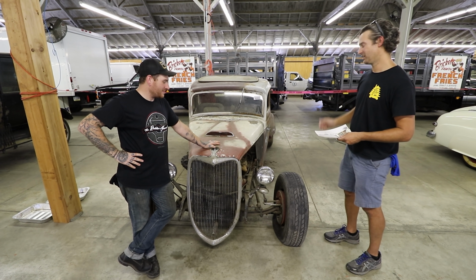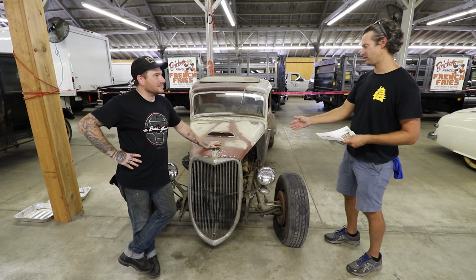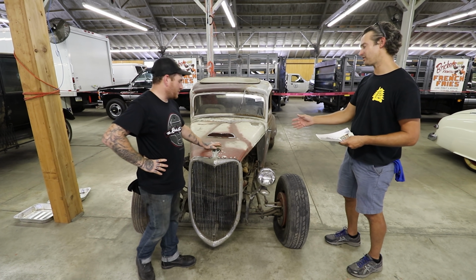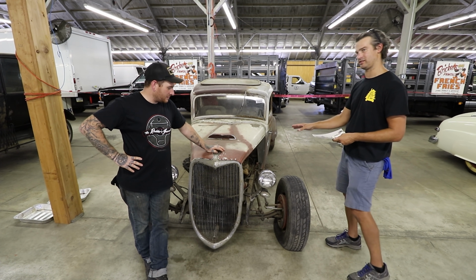I was nice enough to meet Bob and Linda, previous owner, who owned it twice. That's crazy, which is awesome. Told me all about the history. He's got, I think he said, a 260 in it right now. Really? Yeah. He said he had a 289 pulled and the guy didn't want it when he sold it, so he thinks it's a 260.